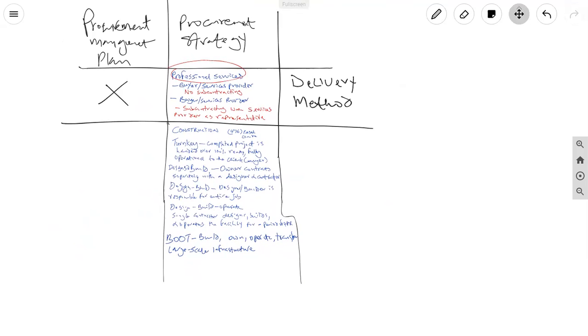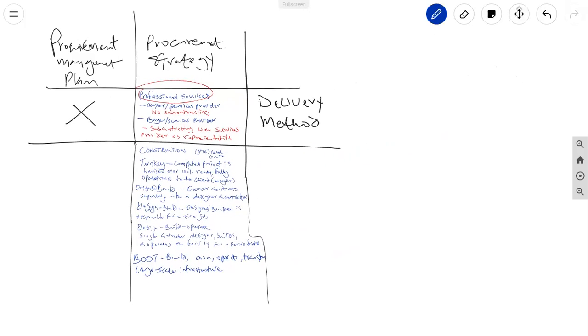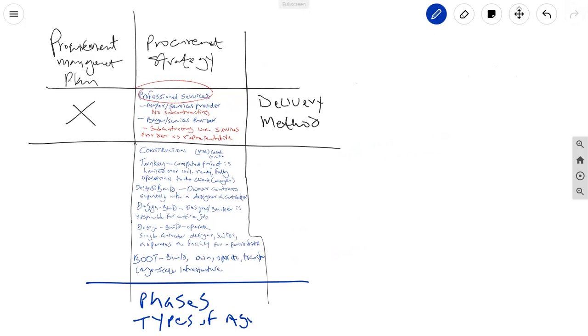We talk about the contract type as well. So when you're taking a look at procurement, you've got to remember the procurement delivery method separates the strategy from the plan. We also have in the procurement strategy, we could talk about the phases of the procurement, and we could also talk about the agreements, the types of agreements.